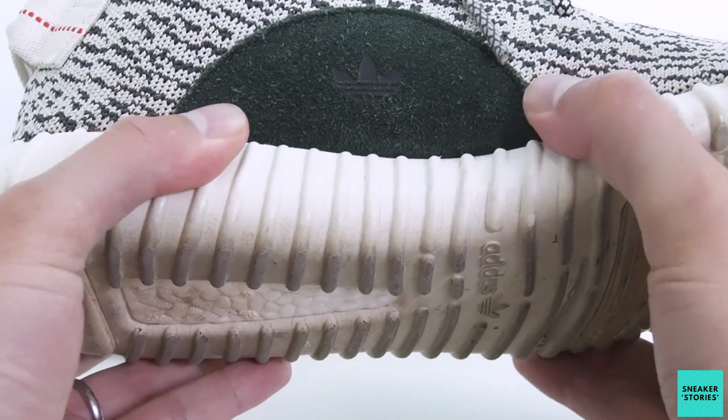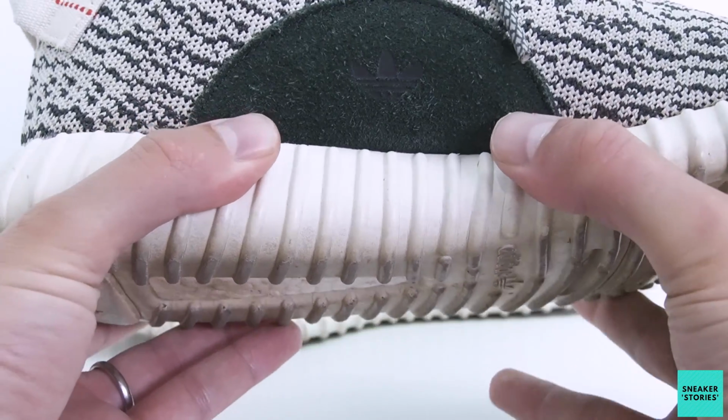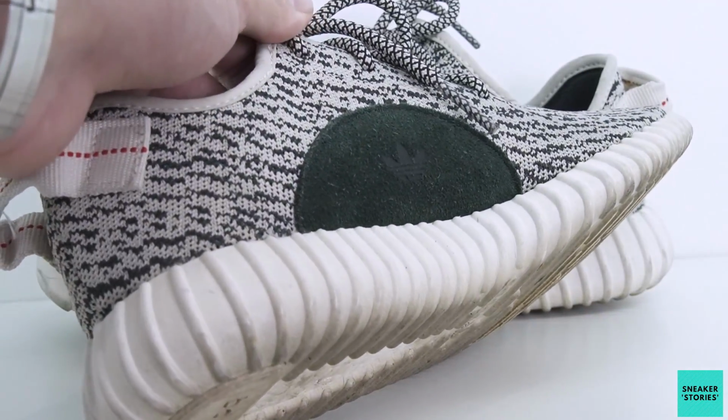It really is just such an incredible shoe, albeit not the most durable shoe. I mean, these ones I've had for quite some time now and they have already started to crack in terms of the paint, etc. But you know what? I'm never getting rid of these. They are absolutely beautiful and really where it all started for Kanye and Adidas.